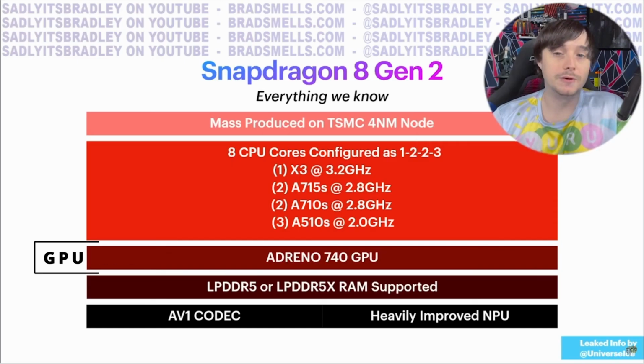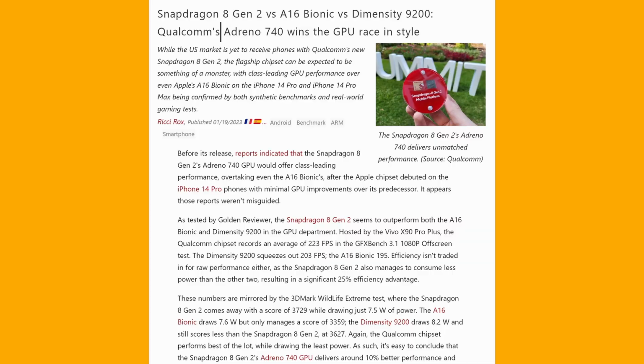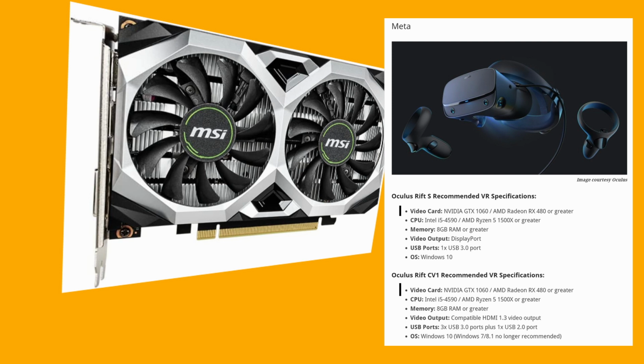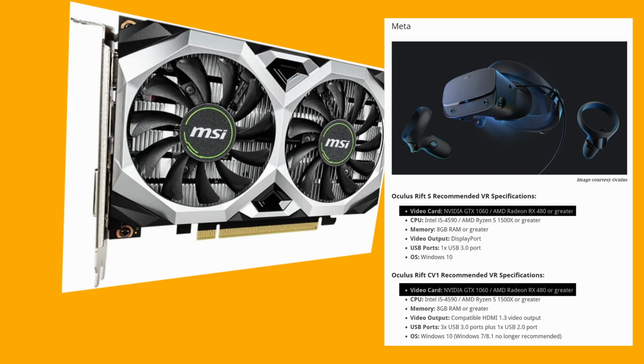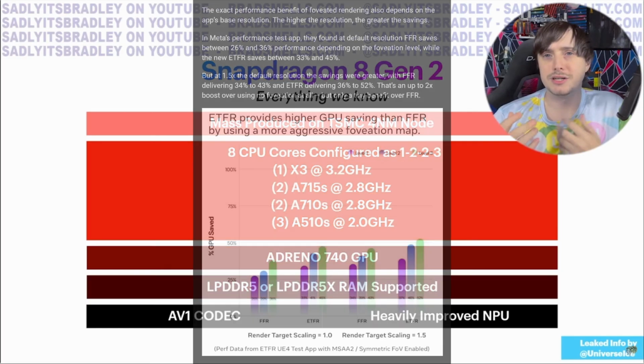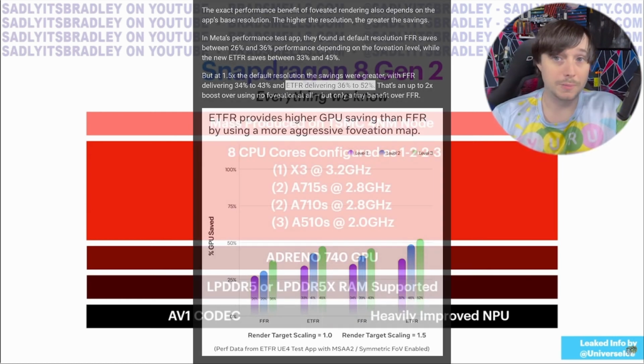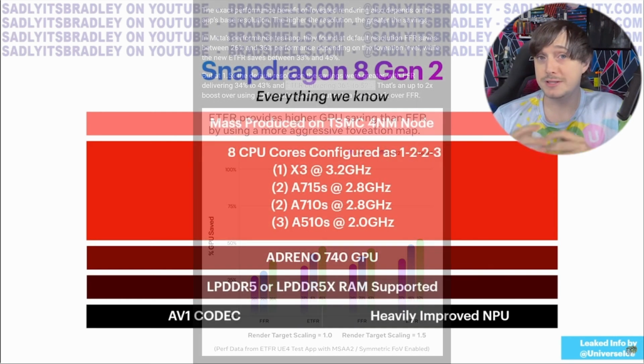Now onto the GPU, which is the Adreno 740. It's the fastest mobile GPU currently available, beating even Apple's A16 Bionic. What does this mean in terms of gaming? It's very difficult to look at stats between a mobile chip and, say, desktop GPUs. In theory, your PC equivalent would be the GTX 1650, which is very impressive. It's getting close to what the minimum specs are for most PC VR headsets, the GTX 1060. With eye tracked foveated rendering, they would be able to match it with the rendering optimization potentially. But that's incredibly wishful thinking, as nothing has indicated the Quest 3 will have eye tracking, unfortunately.